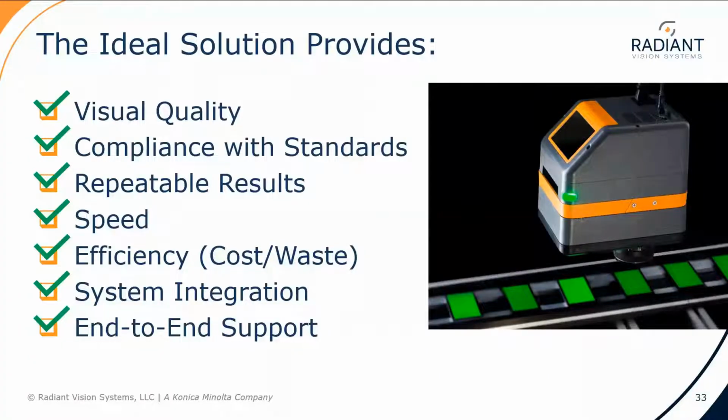The ideal production display test solution needs the following capabilities: to understand visual quality, to meet compliance with various standards, and to ensure high levels of repeatability. It must be efficient for takt times, and that includes speed, time, space, cost, and waste from an efficiency perspective as well. It needs to be integrated into a larger system, always sort of being integrated into an end-of-line fixture, and it needs to offer end-to-end support. But what we've seen is that not all inspection systems are equally capable in all of these categories.